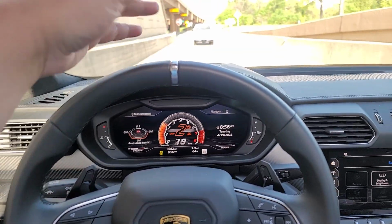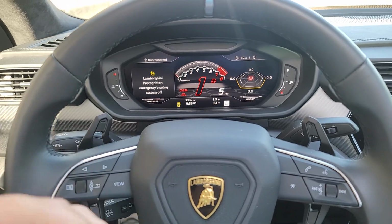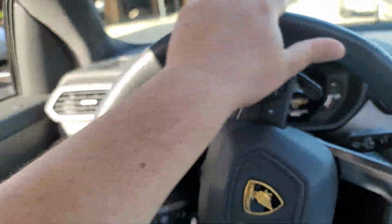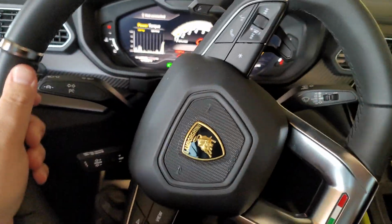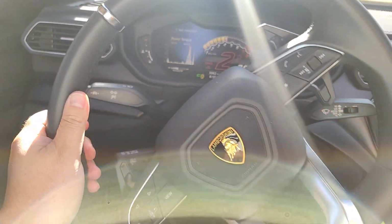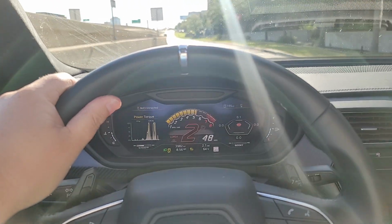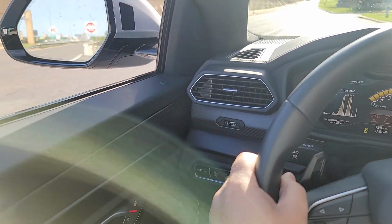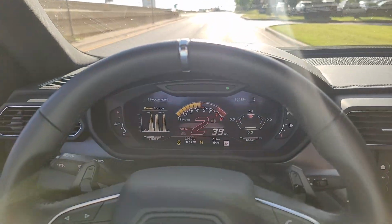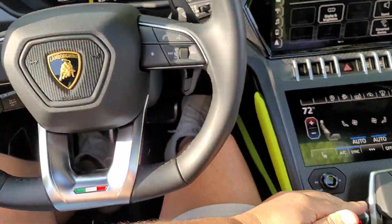Oh, that exhaust sounds so good. Let's get it in Corsa mode now. As it warms up, it does more things, which is another sign that you're doing it right. Let's roll down the windows here. Corsa mode. And the brakes are huge too, so the brakes will definitely slow this thing down and scrub off that speed.